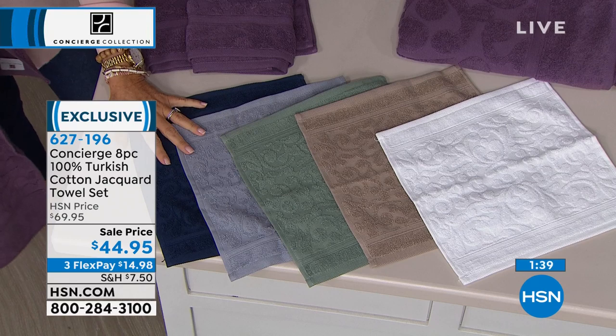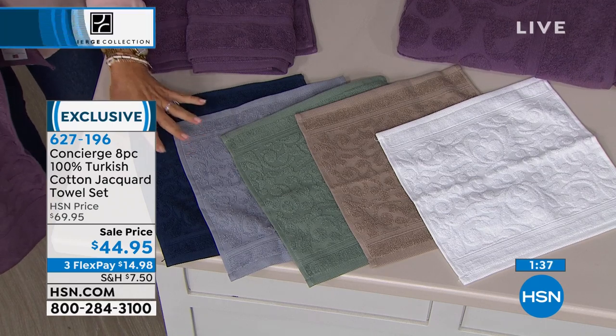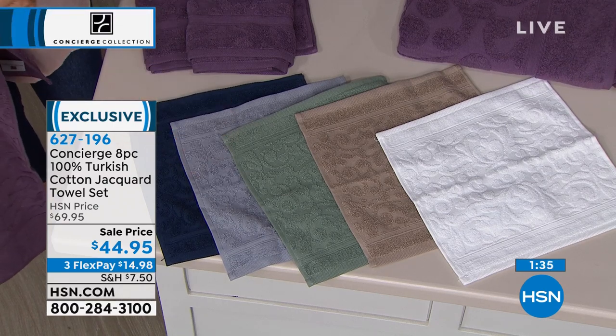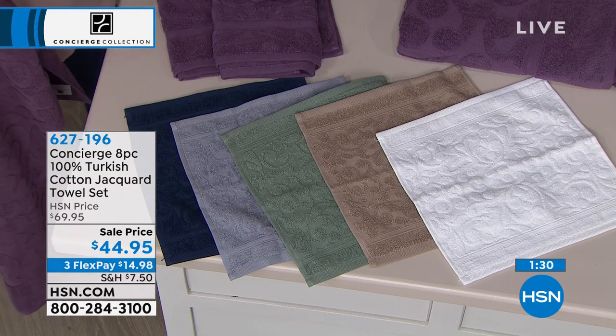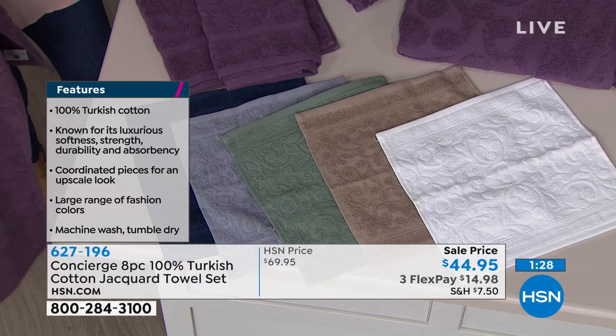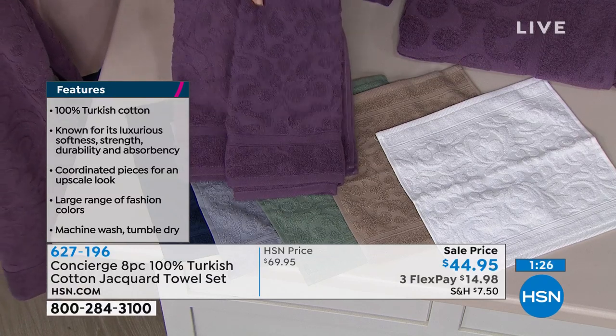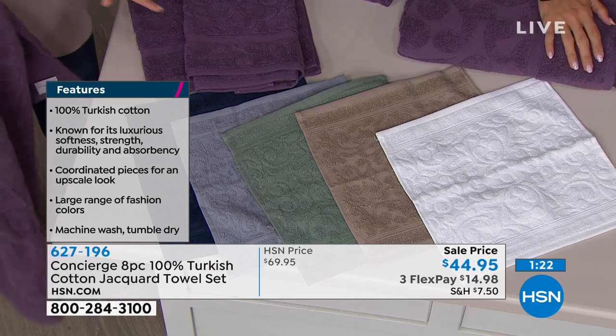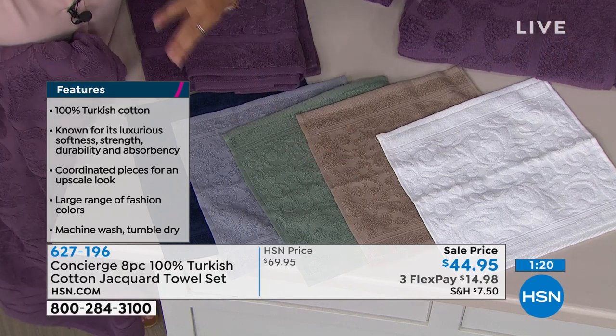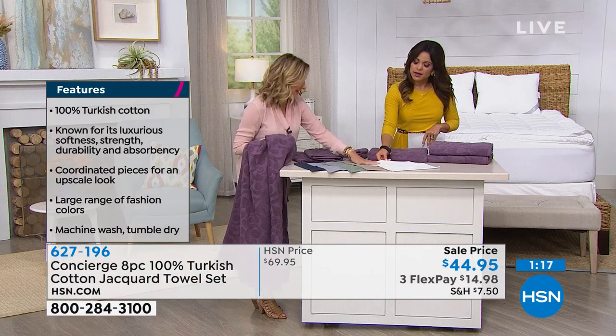We've never done anything like this because remember, this is a fully functioning 100% Turkish cotton towel. You're not just buying the towels that no one can touch. And we're including two of those fingertip towels, right? Mm-hmm. They're actually hand towels. You're getting two. You're getting the two washcloths. You're getting four bath towels. This is going to be a dramatic look in your bath. You know, white. I love that.